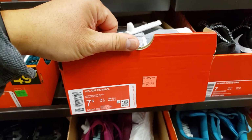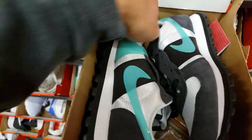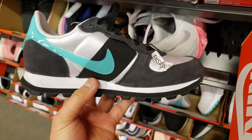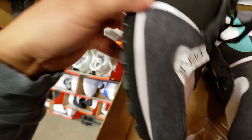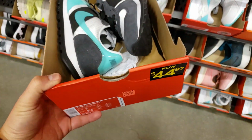70 bucks, 30% off. We saw these last time, 45 bucks. These actually look pretty decent. Got that old school vibe. 45 bucks, 30% off. Guess it's a display. But yeah, that drops that down to 30 something dollars, dude. Not bad. It's a really good find for the women.